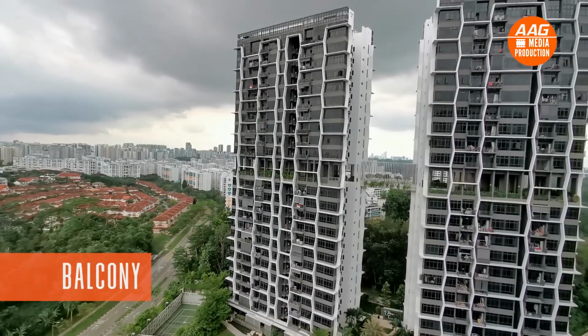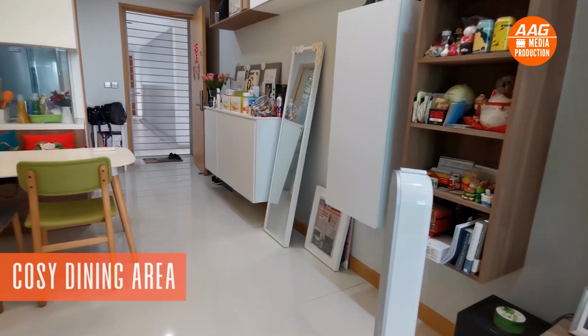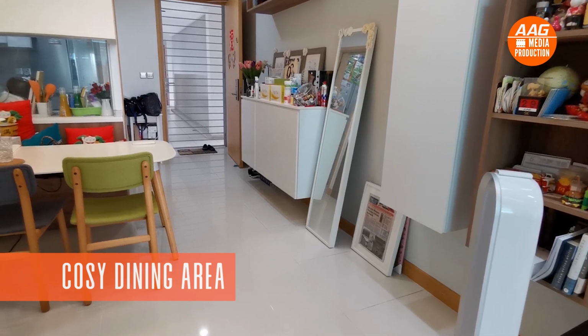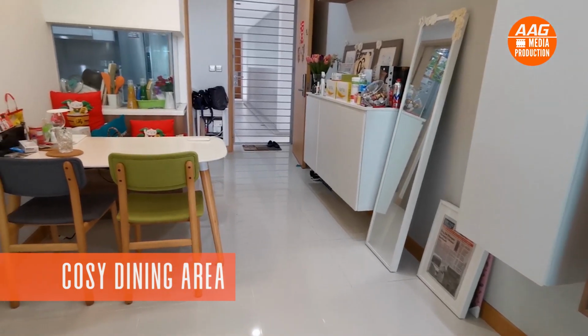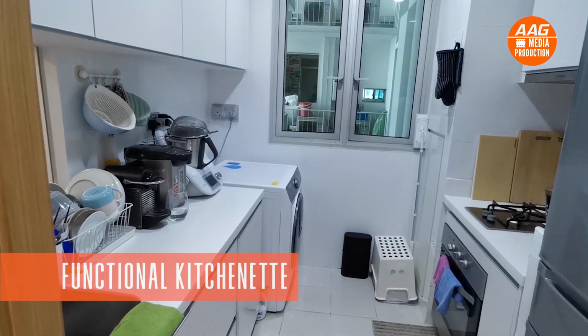Come home to this amazing view. Enjoy your me moment at this balcony. Cozy dining area. With the right furniture, you can bring out the true charm of this home. Functional kitchenette for those who love to cook.